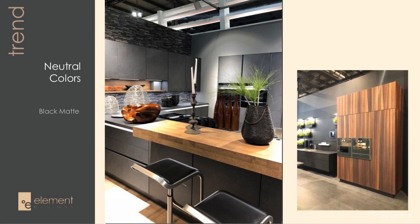So black matte, it was huge. It was everywhere. And both of these kitchens feature that black matte cabinetry in a really modern finish, which are further accentuated by dark walls. So instead of feeling harsh or cold, these spaces actually feel cozy because you're wrapped in color. The wood countertop and the sections of cabinetry break up the dark black surfaces of the entire space. And the addition of lighting, open shelving, and greenery adds more warmth and life to the space.